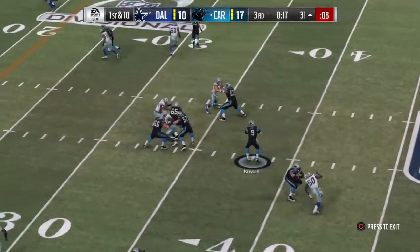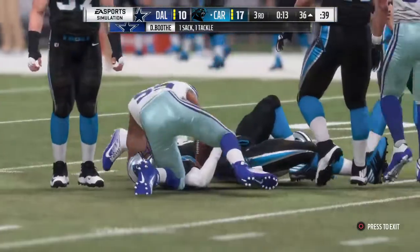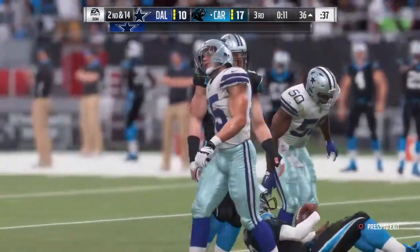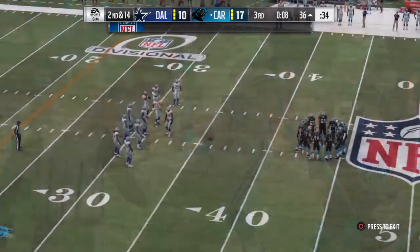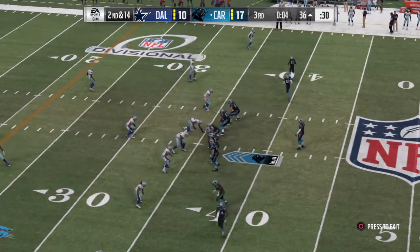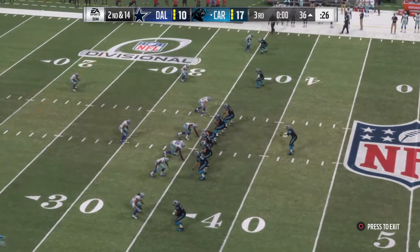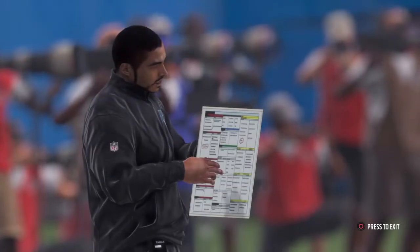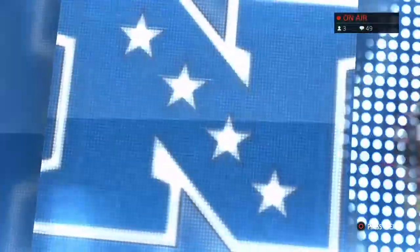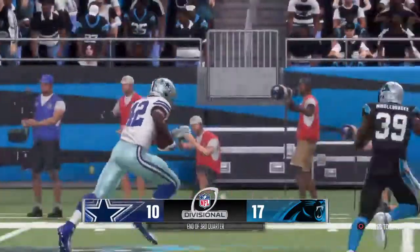On 1st and 10, Brissett. And no escaping this time as he'll go down. They got him for a sack. And now the offense will look to respond after the sack. One quarter remains for a trip to the NFC title game. We'll return with more after this.